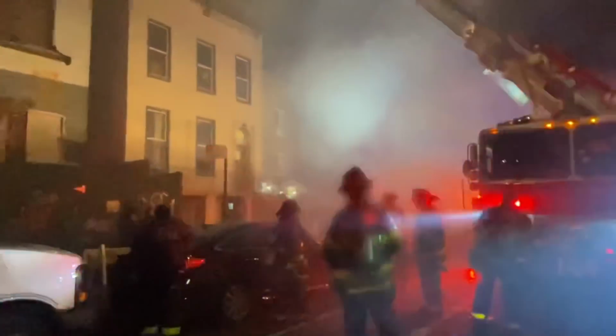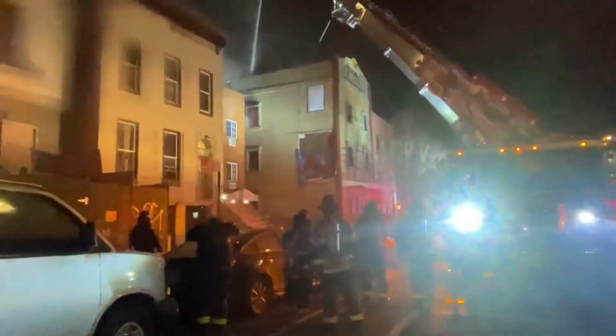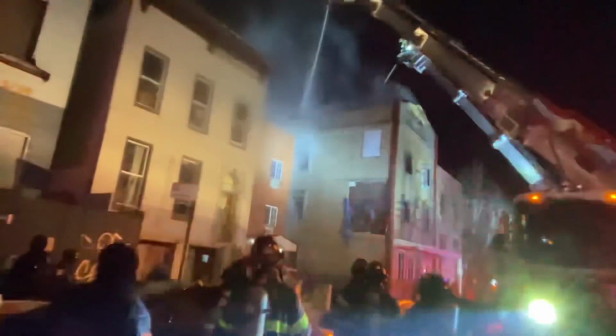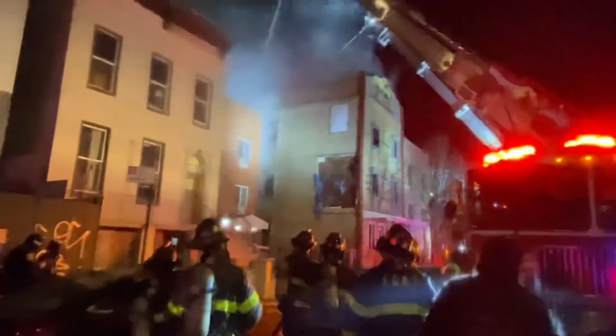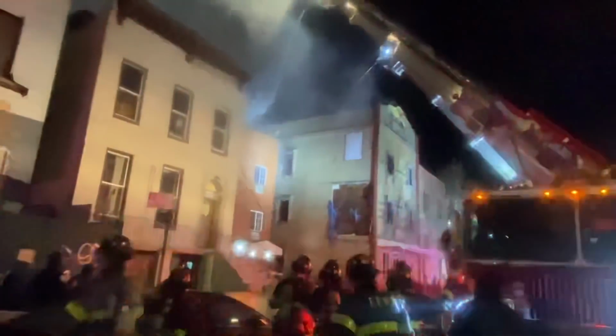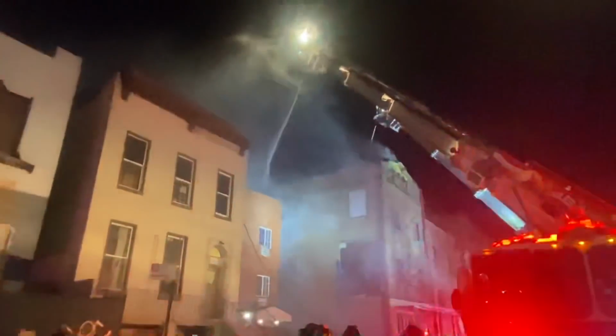Smoke's pushing this way now. 31 bucket, it's still small pockets of fire on the two sides from front to rear. 10-4. Command to 144 bucket. Sorry about the water in the lens. That area we're hitting there, you can stay on that. We got three tower ladders in operation, and maybe a couple of hand lines. That is a big one, man.